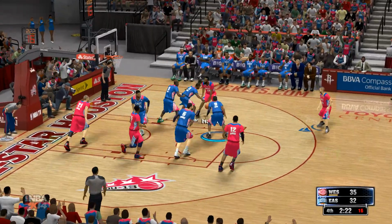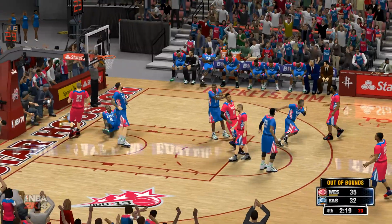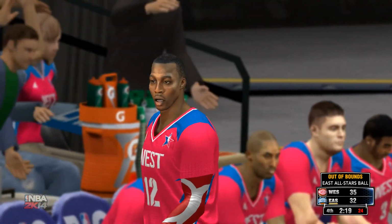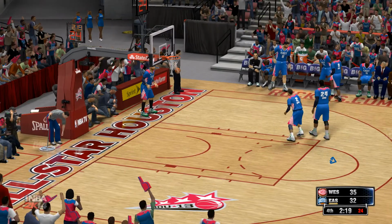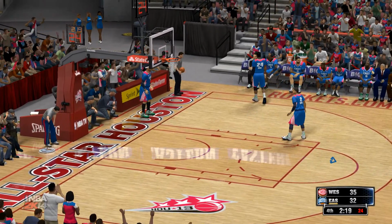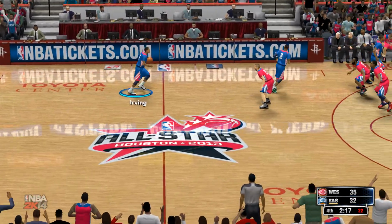It's Harden with the drive. Into Tim Duncan. The West making some changes. Well, 50% from the floor.